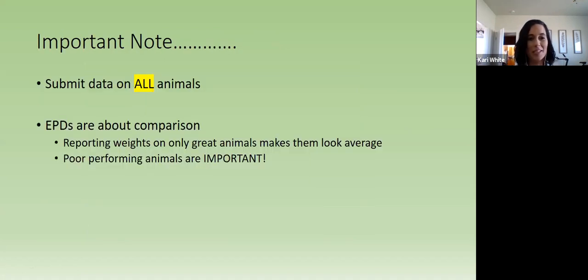And I just wanted to note, and I'm sure no one has this problem in this registry, but it's very important to submit data on all animals. I know that some people think that if they submit data on their poor performing calves, it'll make everyone in their herd look bad. That's just not true, and I'll talk about why in a minute. But I think it's important to understand the concept that EPDs are all about comparison. They compare the performance of animals against each other.